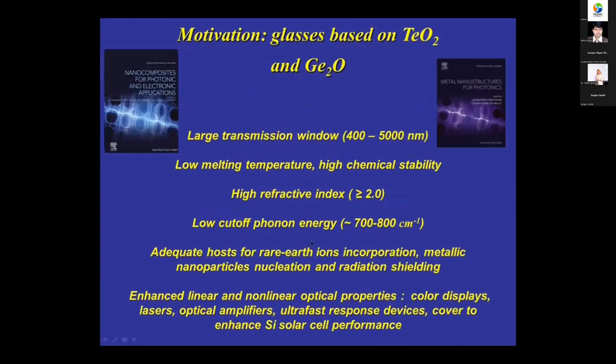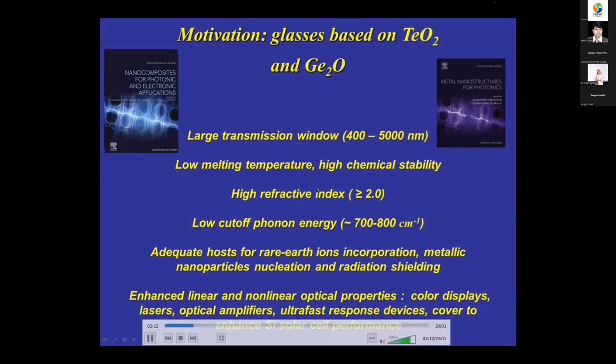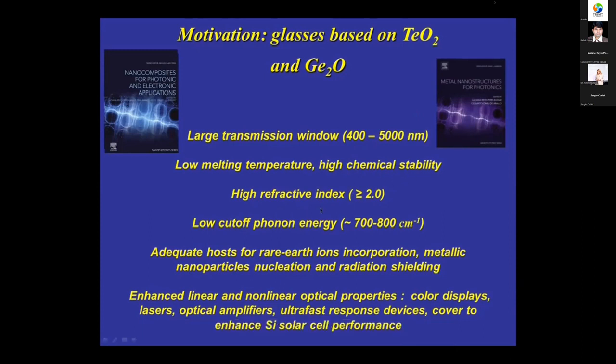Well, now I present the motivation for the use of these glasses. They have a large transmission window from visible to medium infrared, low melting temperature with respect to silicate and phosphate glasses, high chemical stability, high refractive index, normally around 2, and low cutoff photon energy that normally reduces the non-radiative losses. They are adequate hosts for rare earth ions incorporation, metallic nanoparticles nucleation, and radiation shielding.